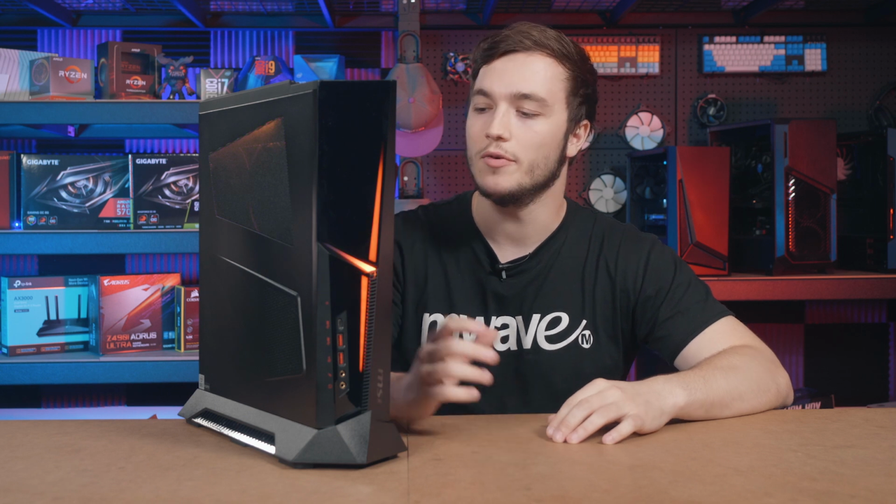So that about wraps up everything that I had to say regarding the MSI MEG Trident X. They make an awesome option if you're looking to decrease the typical gaming PC footprint into a much smaller and more manageable size while still maintaining full-size desktop performance.